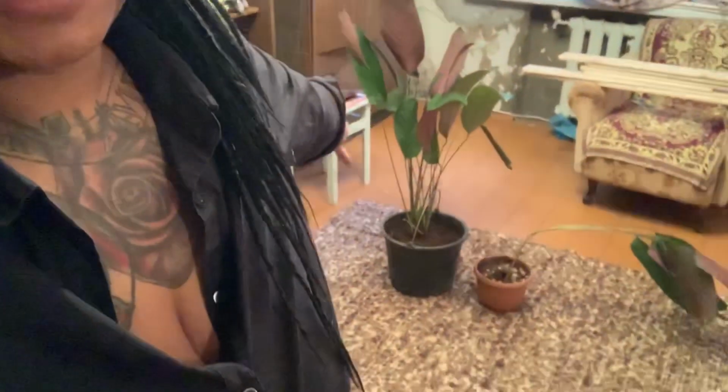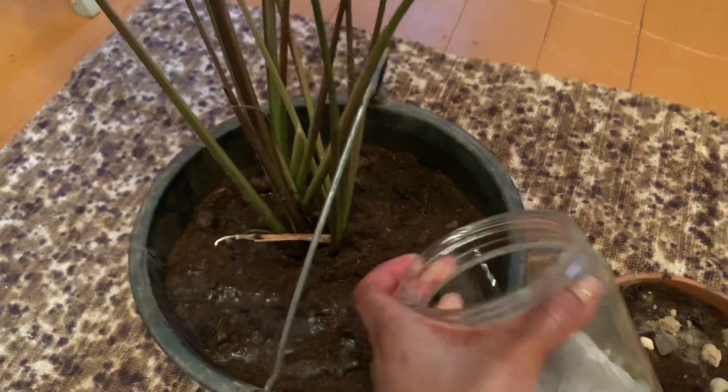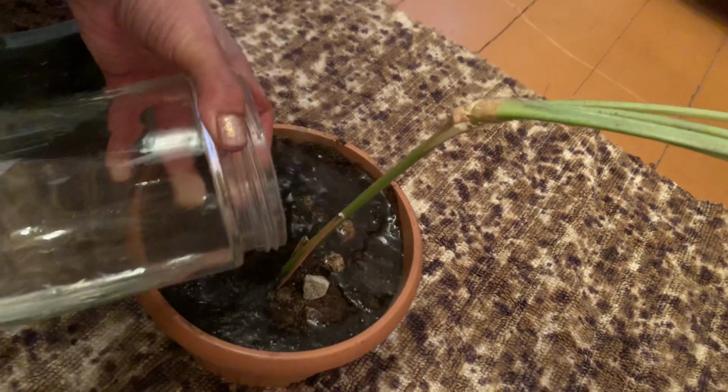I'm not sure how I'm gonna edit this, but Calatheas. So I'm not gonna put too much water in this one because it doesn't have drainage holes yet, but a little is good. Okay, let me move this off the rug.